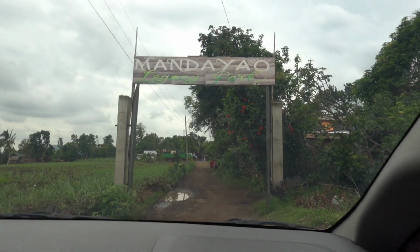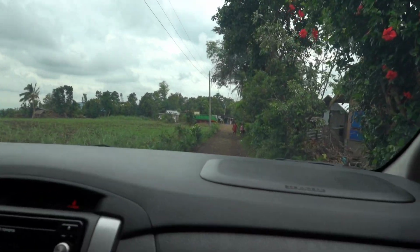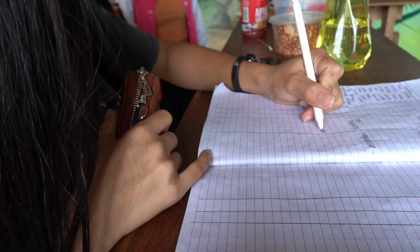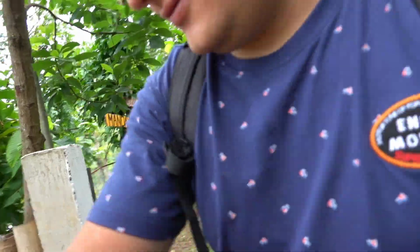Guys, here we are. Mandayaw Falls Park. Yay! Normal body temperature. Normal body temperature. Hello! Welcome to Mandayaw Falls.